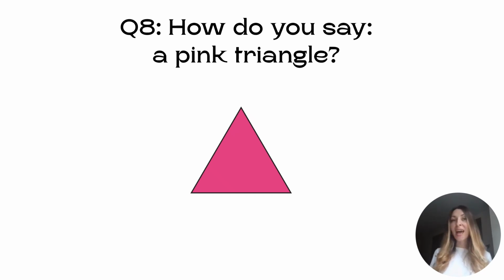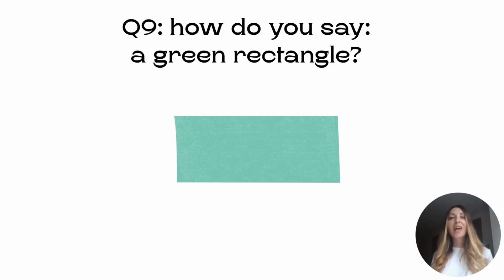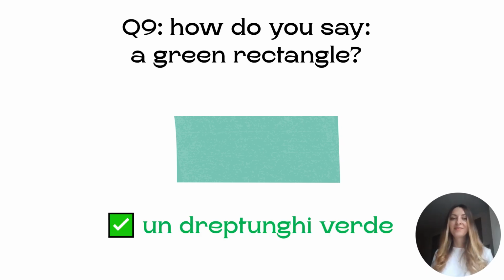Question number 8, how do you say a pink triangle? Again, it combines a color and a shape. Un triunghi roz. Question number 9, how do you say a green rectangle? Un dreptunghi verde.